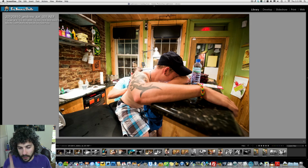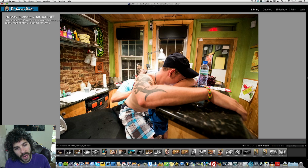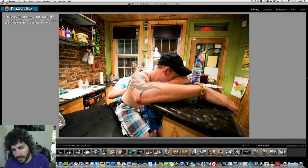Excuse me for yawning. So here's a shot. My goal was to cover multiple angles. Wide angle, fisheye, macro, and just see what I came up with. So I like shots like this because you can see the different colors of inks up here. You can see the people in the background. You know this is the tattoo artist, and you know Andrew is feeling the pain by sitting right there.